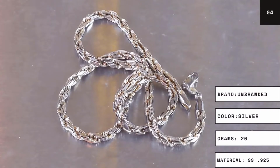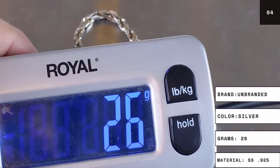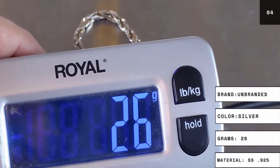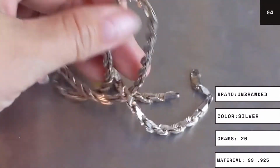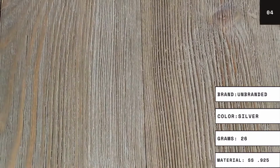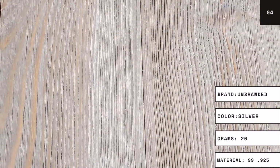Okay guys, so this is a sterling silver rope necklace, or rope chain, and I am so excited to get this. I've never gotten this much silver before. I do have it on the scale, and it is coming up at 26 grams. It's just fantastic. If you saw the unboxing part in the beginning of this video, you would have seen that I did test this, and it did test positive for silver.